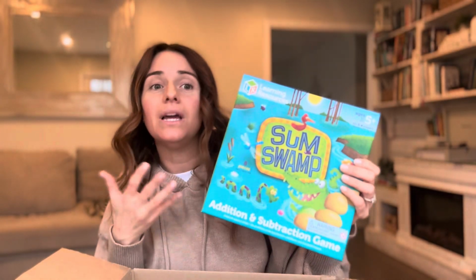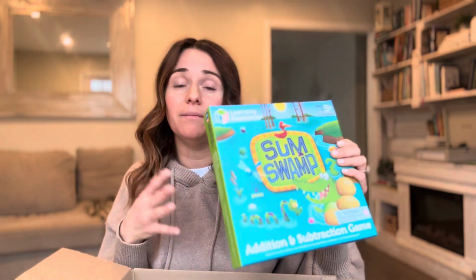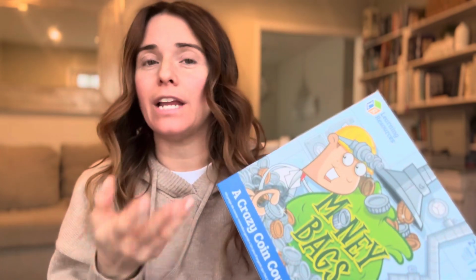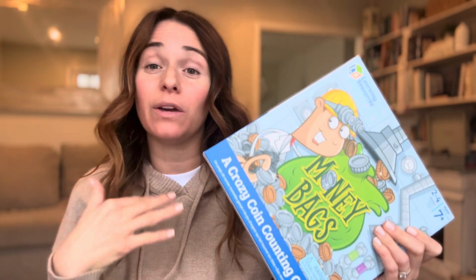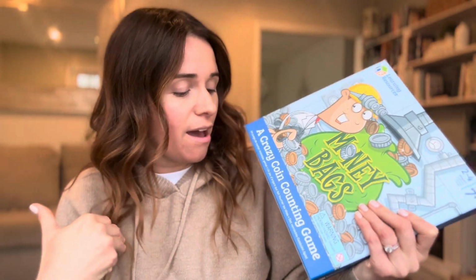If you want to do some games with your kids that help them develop more skills in math, games are a great way to do that. So some Swamp for addition and subtraction with mostly my 5 and 6-year-old in mind. And then while this other game is for 7 and up, I thought it would be fun for my 9-year-old. While she doesn't need a ton of practice with money, she's got a pretty solid grip on that, I just felt like she would enjoy it. And of course it would reinforce those skills of changing money.